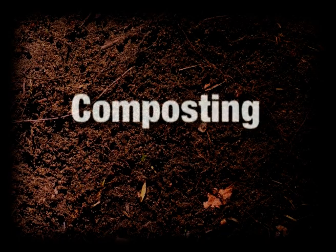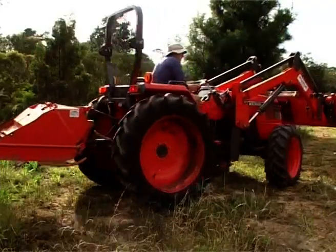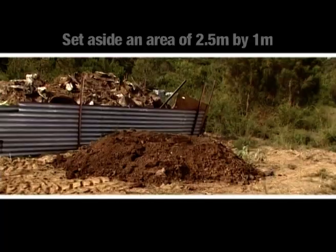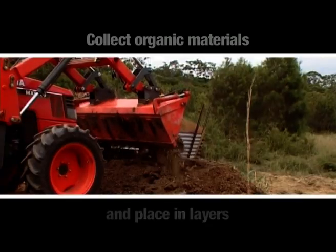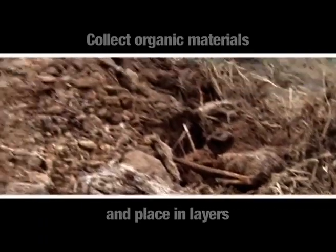There is no one way to compost. There are many variations in the material and equipment available, so you have to experiment a little with your own composting. But here are some basic steps. Set aside an area and build some walls to contain the heap. 2.5 metres by 1 metre is a good size. Collect the organic material you will use. Place these in layers, mixing the nitrogen-rich materials with the carbon-rich ones.